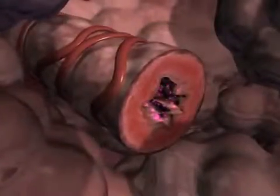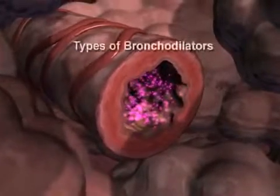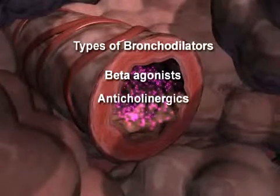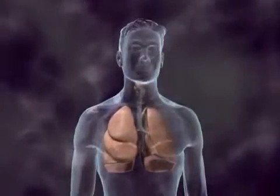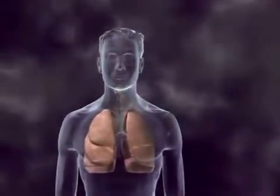You may also use a bronchodilator to relieve symptoms during an asthma attack. These drugs are known as rescue drugs as they begin to work immediately. Bronchodilators work by relaxing the muscles around the airways, resulting in an increase in airflow. Beta agonists and anticholinergics are two commonly used bronchodilators. Usually, the medicine is delivered into the lungs through an inhaler, but can also be prescribed as pills or liquid or given as an injection.